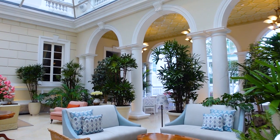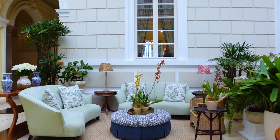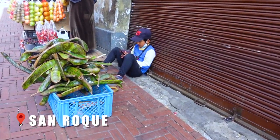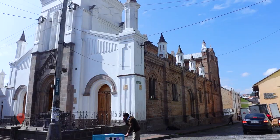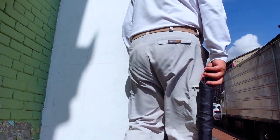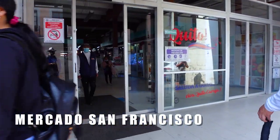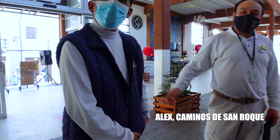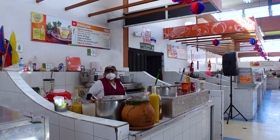Casa Gangotena invited me to stay with them, not only to check out the hotel, but they also organized a tour of San Roque, their neighbors in the historic area, because not many tourists visit this area, and it's quite special. So we are here at San Francisco Market with Alex, who is also a local guide, and Marta Madrid.